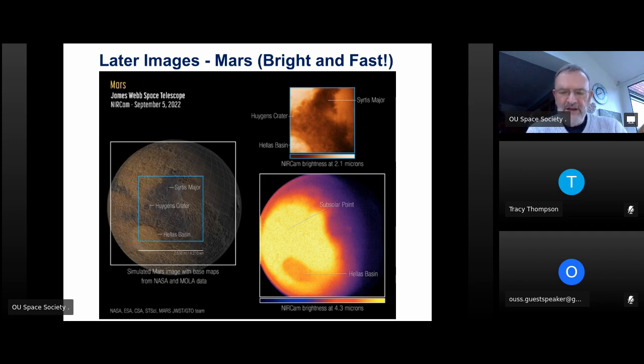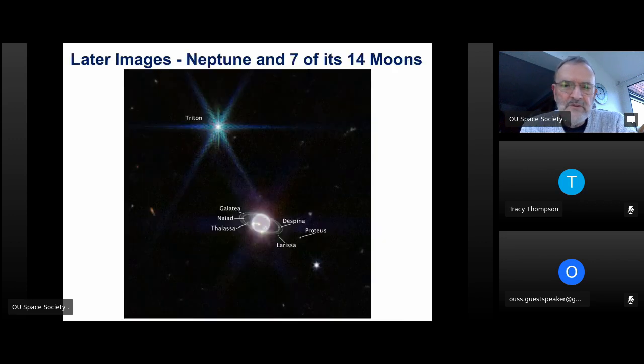But one of the big challenges was whether we could look at Mars. Obviously, it's the closest of the outer planets from Earth. So it's very bright and it's moving very fast in comparison with the sorts of things JWST was really intended to look at. Nevertheless, special precautions had to be taken not to saturate the detectors. It's picking up information from Mars, and this just shows how good the tracking and the control of the spacecraft is. But also, some of these later images picked up Neptune, 7 of its 14 moons, and the dust rings.